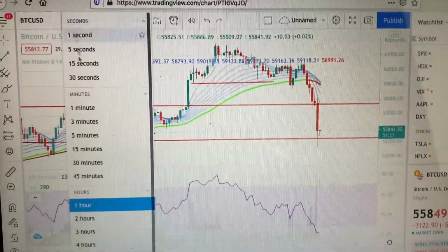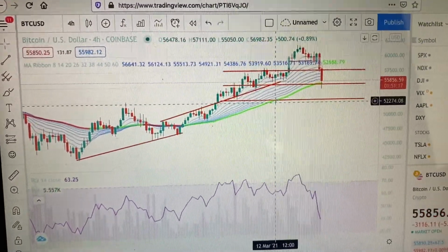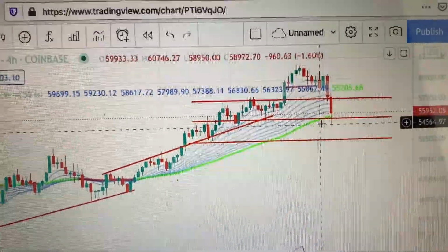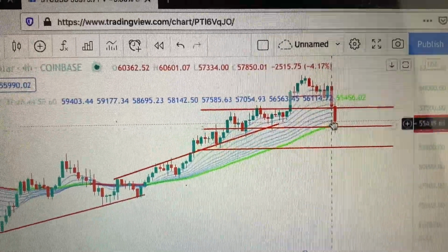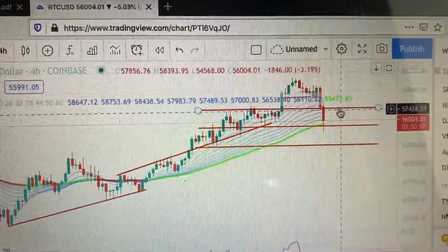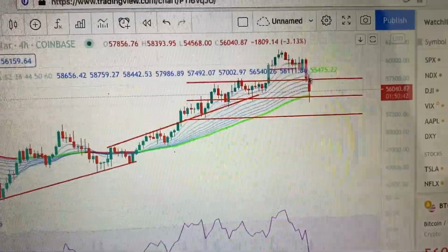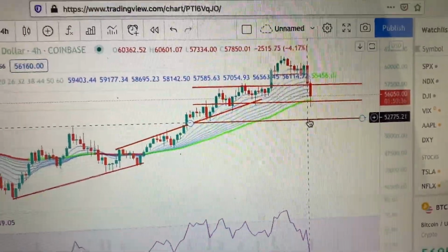Now let's zoom out a bit further into the 4 hour chart. As you can see, so far we do have some big 4 hourly candles. Right now, as you can see over here, we are testing the 4 hour EMA ribbon. So far, we're holding above. Of course, you can see we had a little wick, but overall we are above the 4 hour EMA ribbon. That is something important that I will be keeping my eye on, because if we break this 4 hourly EMA ribbon trend, that means we could see further downside. If we do break this, the next support level I will be looking at is around the $52,700 level.